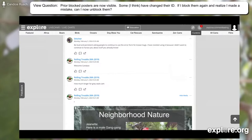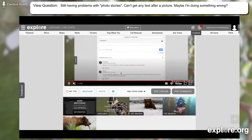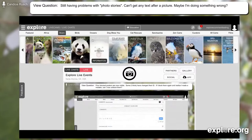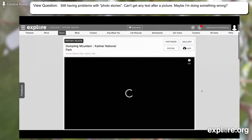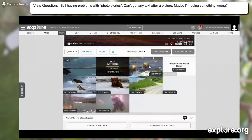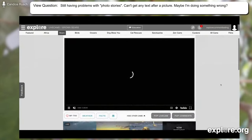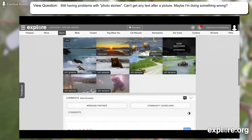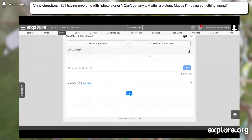Still having problems with photo stories. Can't get any text after the picture. Maybe I'm doing something wrong. So, the way that photos are currently implemented, and maybe I'll go to one of the Brown Bear pages for this, since you guys really do the most photo stories. Right now you copy a link, paste the link where you want it in the text. There's going to be an update to how this works, but I'll show you how it works now, and then I'll explain what our update is going to be.